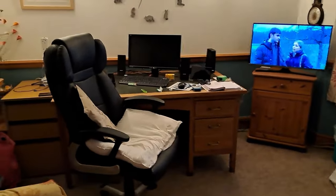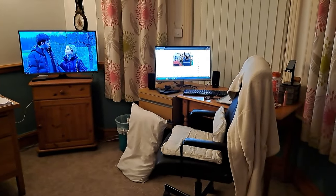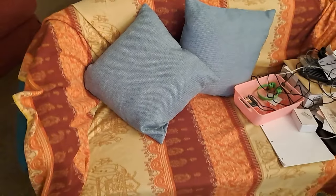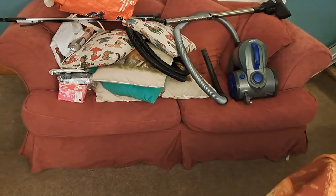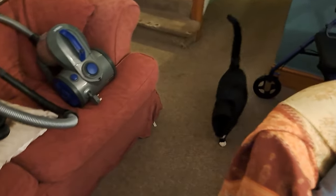So this is what it looks like now. My desk is now there. Obviously the TV is there. Carol is now sitting there. Then if I turn round, we've got this sofa, which will stay in here, but it will replace that one when that one goes, hence the Hoover and the cushions all being on there. And here comes Naughty Norman. So, yeah, that's what I've done in there today.